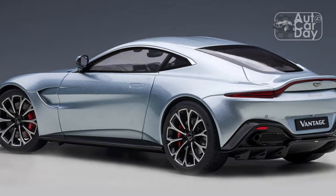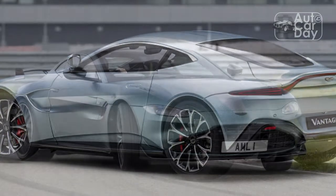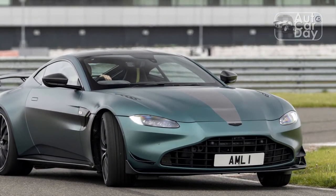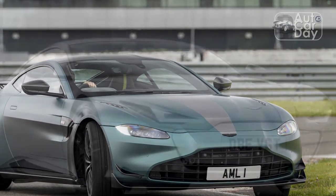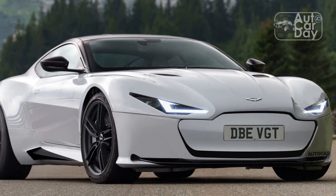Unlike some other styling packages, the F1 edition offers more than just good looks. Powering this model is a reworked version of the Vantage's Mercedes-AMG twin turbocharged 4.0-liter V8. The output improves from 503 horsepower in the standard model to 528 here, while torque stays put at 505 pound-feet.